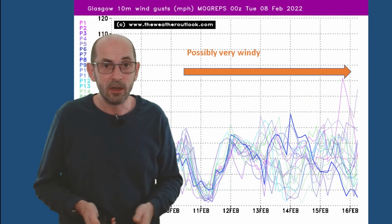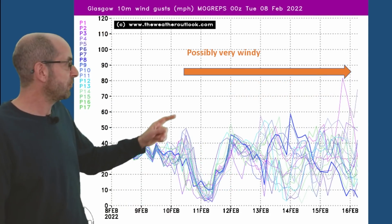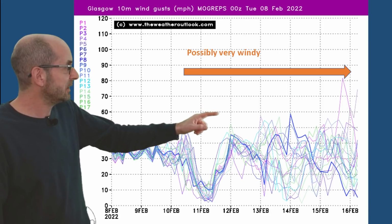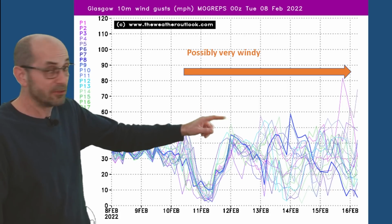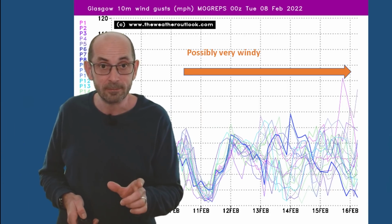Going up to Glasgow, it's windier there. Same general trend though, and particularly later on around the Valentine's Day period, could well be quite stormy.